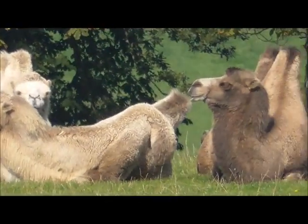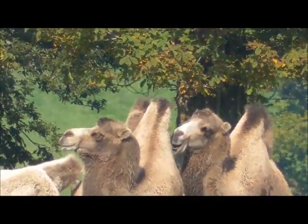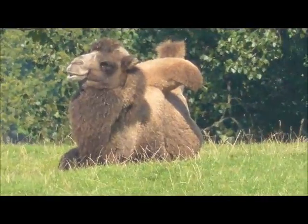This is Anne, the Asian elephant. She arrived here at Longleat back in 2011 and has been a real delight for the Longleat keepers.